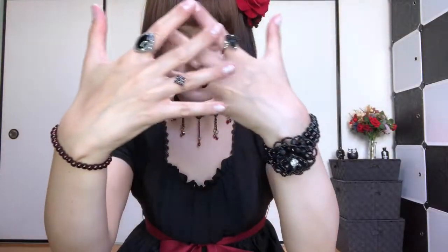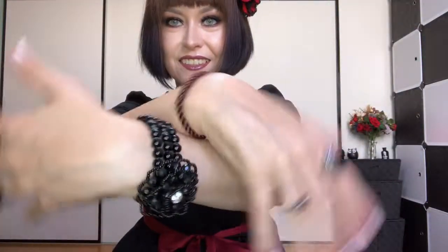My jewelry is a mix of non-brand Claire's level kind of accessories and actual jewelry from real jewelry brands, including a Polish brand Kruk. None of my accessories are from typically Lolita brands.